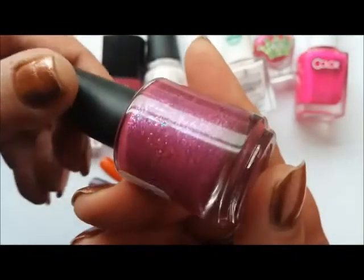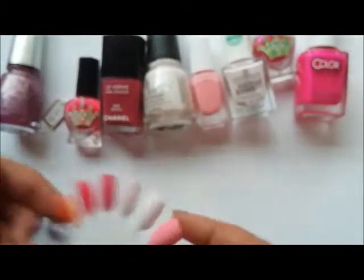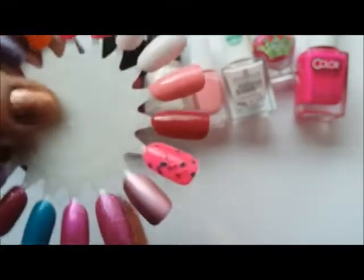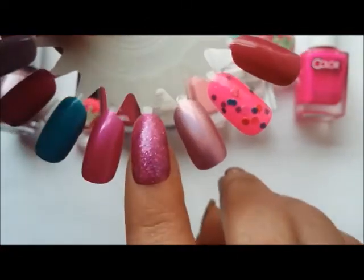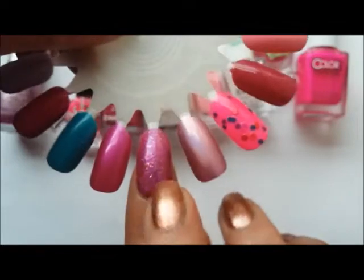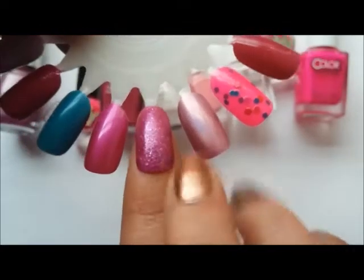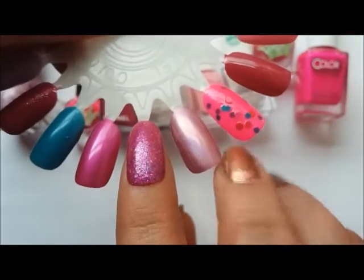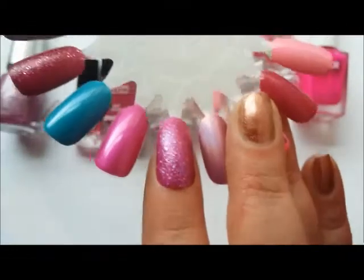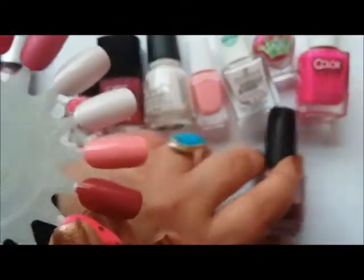But this is lovely. I really, really like this one. And yeah, I can see me breaking this out actually. Maybe I might keep this to one side and wear this. I've not put a top coat on. It's not too textured, but I probably would want to put a glossy top coat on that one. So that's from Amy. Thanks, Amy, if you're watching this. And that's that one there.